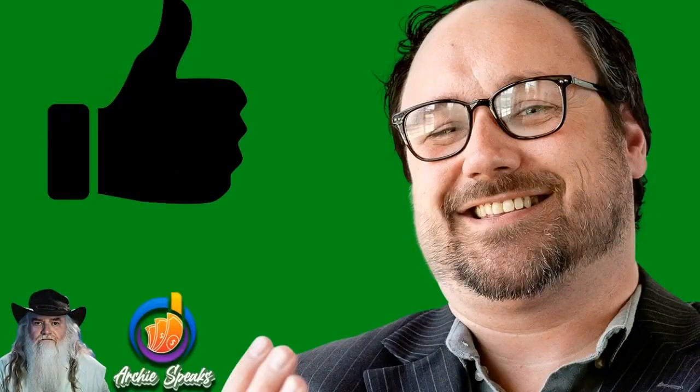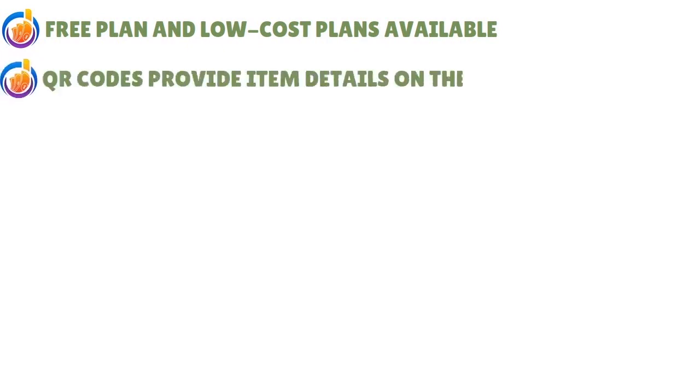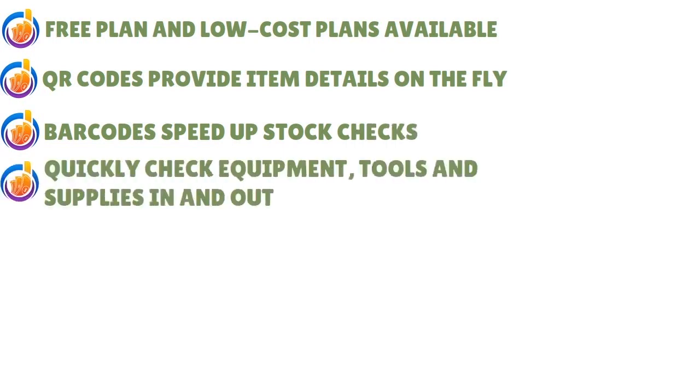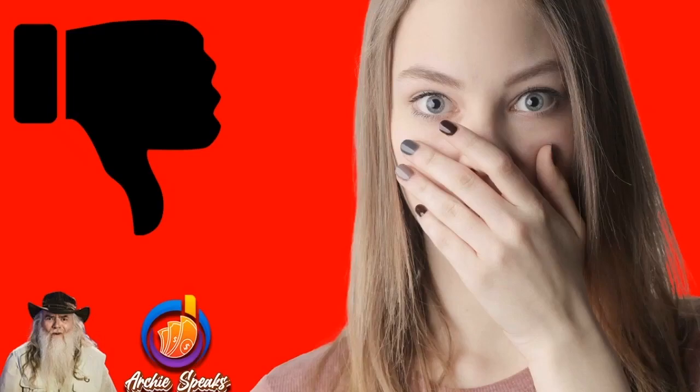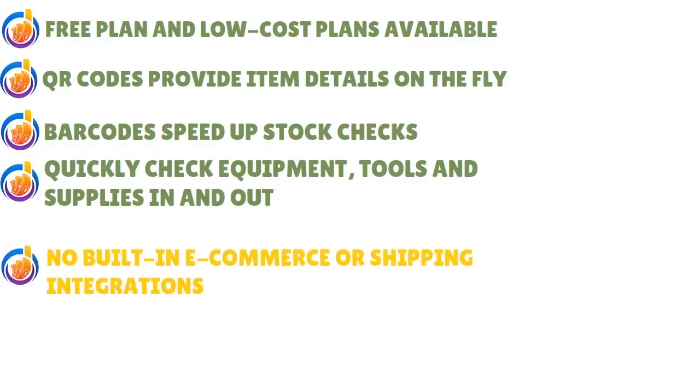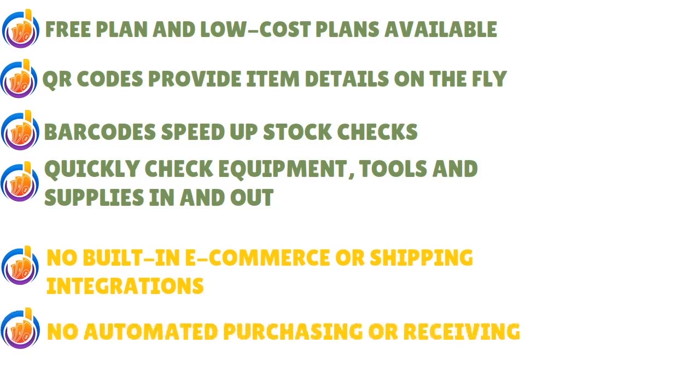Here are the pros and cons. Pros: you have free plan and low-cost plans available. QR codes provide item details on the fly. Barcodes speed up stock checks, and you can quickly check equipment, tools, and supplies in and out. What about the cons? You have no built-in e-commerce or e-shipping integrations, and you have no automated purchasing or receiving.